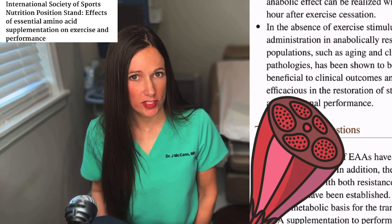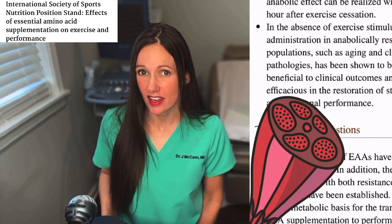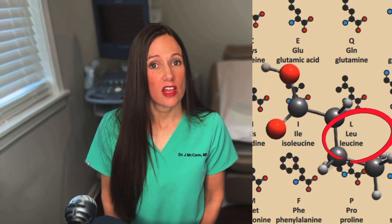So if you're not able to exercise and you still take in amino acids, it has been shown that that can help maintain your muscle. And remember, we want to at least keep, if not increase, the muscle mass that you already have. The most effective amino acid formulations have all of the essential amino acids in it with a concentration of leucine.